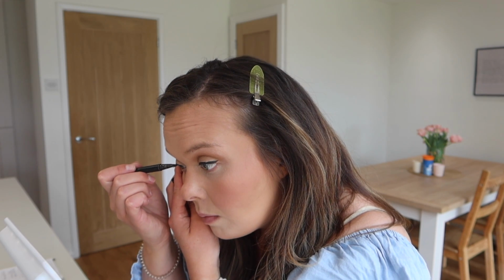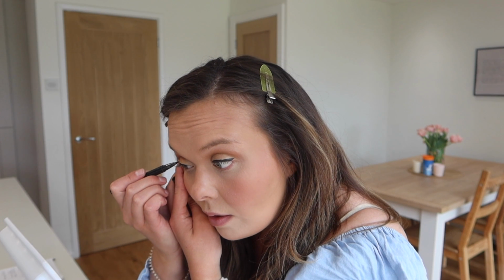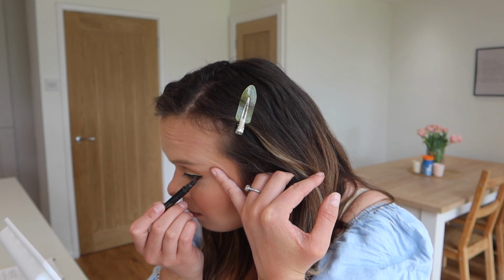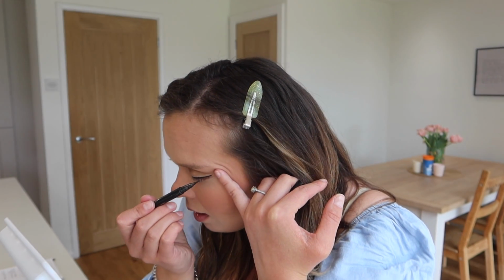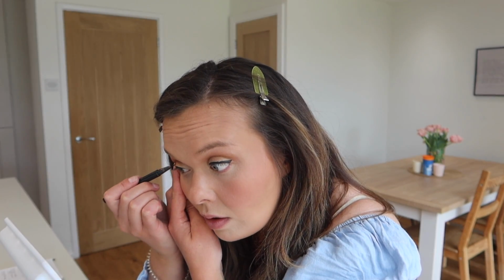And I will normally do it quite thin on the inner part, and then just do a tiny wing, nothing huge. Like obviously if I was going out, I would probably make it more defined and make it bigger. But even then, we're not talking Amy Winehouse standards, God rest her soul, because I just can't work that look like she could. So that is that. And it just adds a bit more definition to my eyes, and I just really like eyeliner on me, so I always tend to use it.